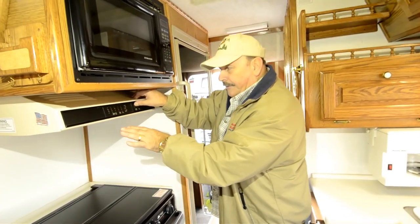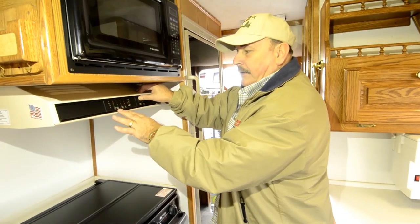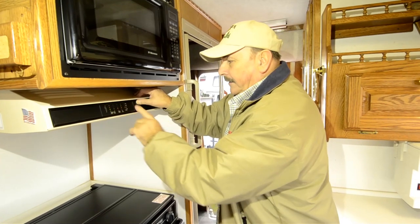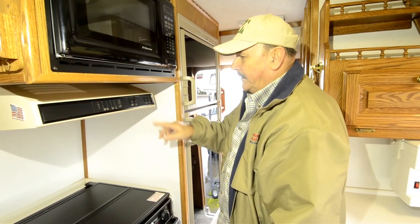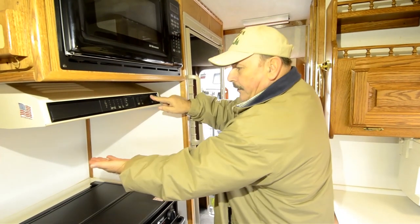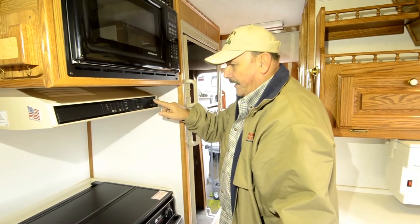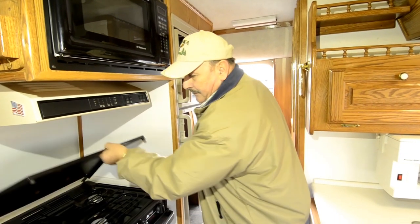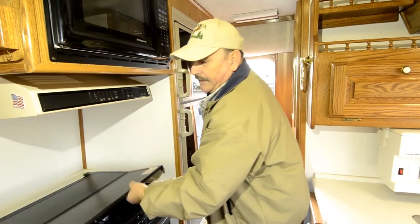This is your monitor panel. It lets you know how much gray water, black water, fresh water, propane, what condition your battery's in. You can turn your water pump on. Your hood light right here comes on, and your fan for cooking. So if you're ready to cook breakfast, there it is. It's all ready to go.